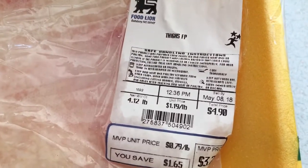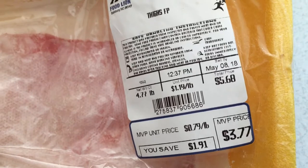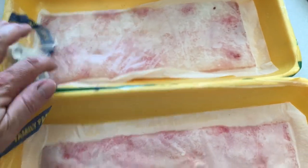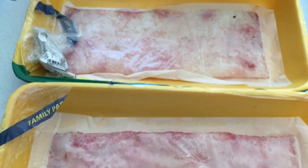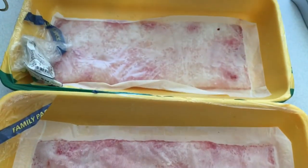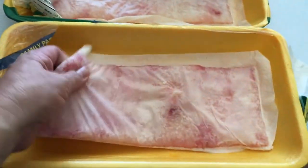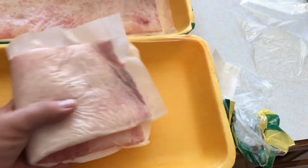There's the weight, 4.12 pounds and 4.77 pounds. And in the bottom of these is a completely saturated diaper pad. Let's see what they weigh. I'm going to protect my scale because I don't particularly want all that raw chicken on there. Pad one.